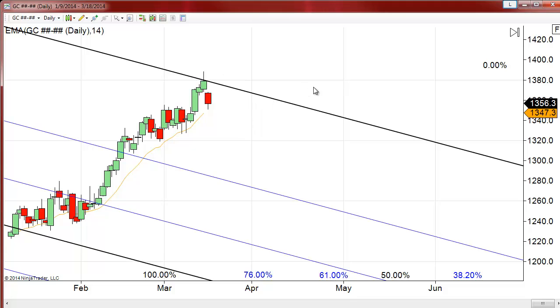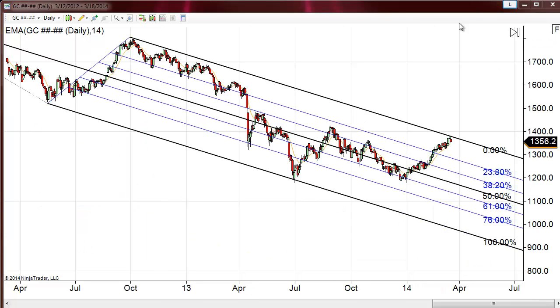But here's the key. Let's go ahead and compress that chart so we can look at it in a more normal manner. And we've done just that. So now we can see that the handle itself comes from that 1900. We don't really need to put that into the chart, but here's the key right now.